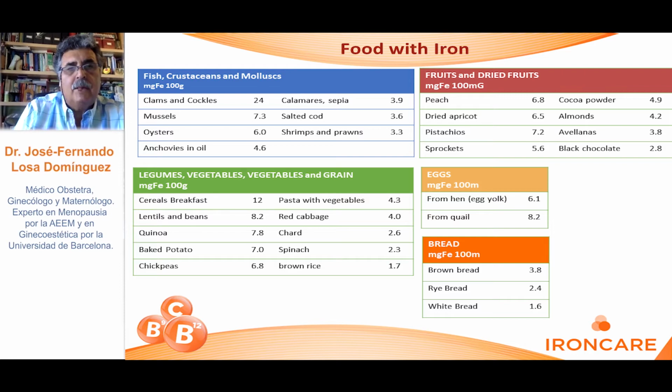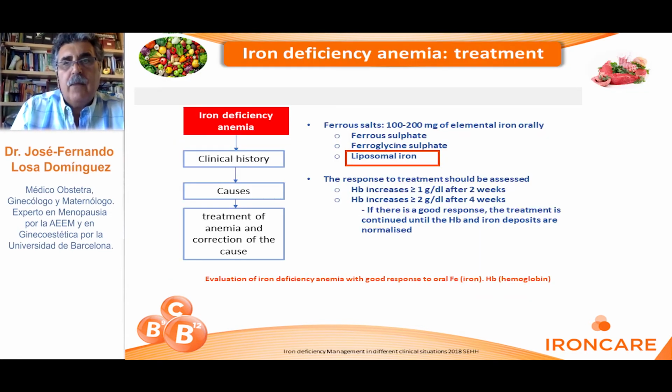This is another table where we see the iron values of different types of food. Fish, calamari, for example, have a value of 3.9. Then we have breakfast cereal, which shows a value of 12. Lentils are also rich in iron, but not as rich as people usually think. But they are rich in iron anyway, the same as quinoa and pistachios. There are many different types of food that are rich in iron, also fruits such as peaches and apricots. In the case of eggs, we see that quail eggs have more iron than chicken eggs, and brown bread has more iron than white bread.